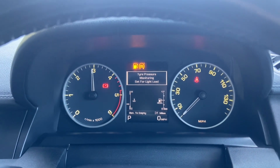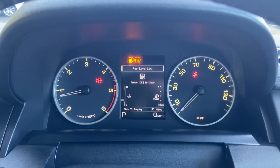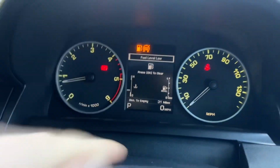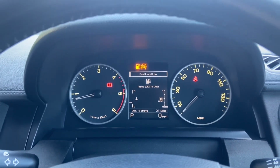Give it a rev. Tire, what was that then? Tire pressure monitoring set for light load. And there's a sort of eco sign on. I'm gonna assume they're minor warnings. Right, I'll hook my phone up and then we'll go for a test drive.